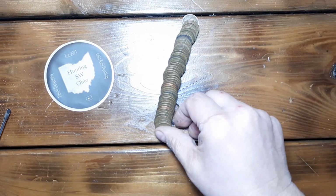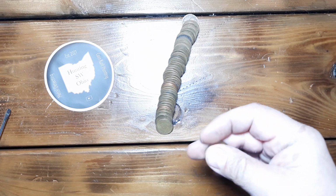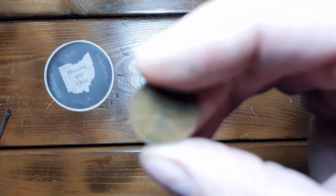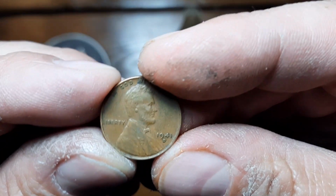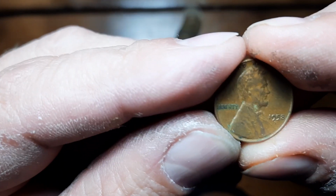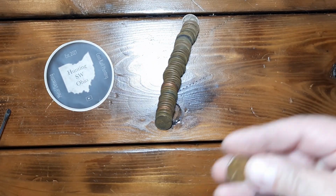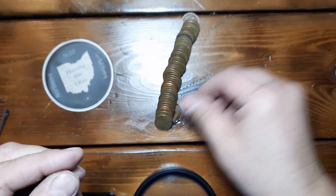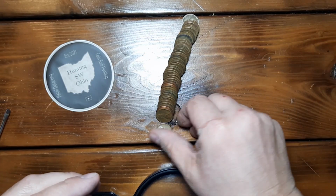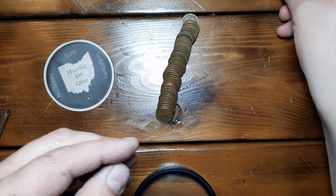1957 D, which is a common, and we have a 1940 Philly. Number 3 here, we have a 1941 Denver. And we have, I believe that's just a 58D. And this one here, 1949 Philly. And this one is a 1945 Philly.